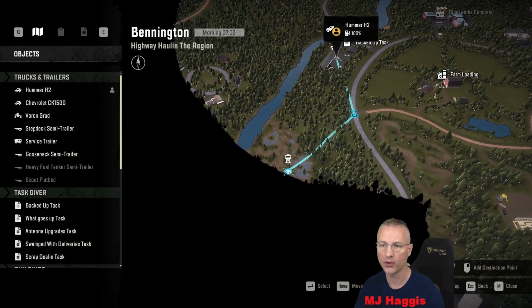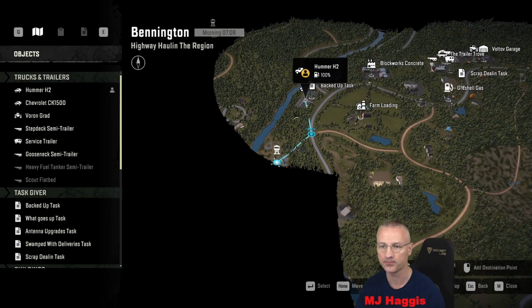So, I've set a couple of waypoints. We're going to fight our way through the trees and try and get through what looks like a very boggy, marshy area to get to this watch point. Once we get to the watch point, we'll see what that reveals and what happens next.